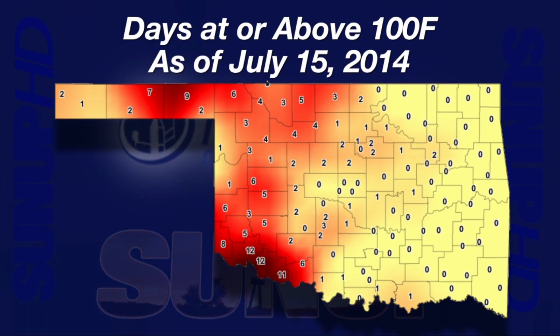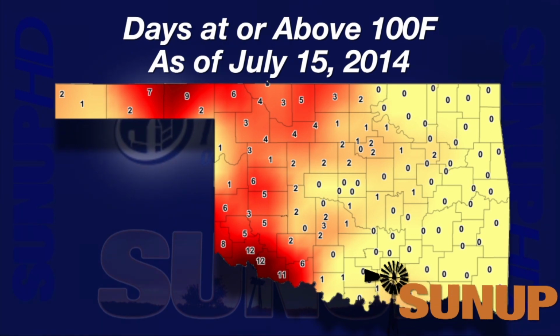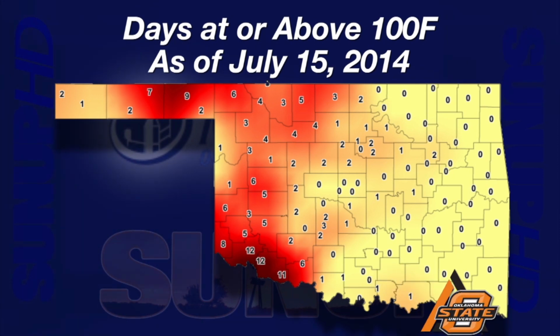A map showing the number of days when the air temperature has hit or gone above 100 degrees has a lot of cream-colored areas. These light areas are those with 2 or fewer 100-degree or higher days. I-35 generally divides the state for peak air temperatures. East of I-35, a lot of Mesonet sites have not hit 100 yet this summer.